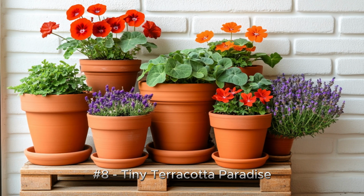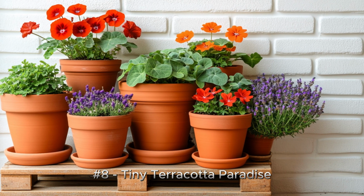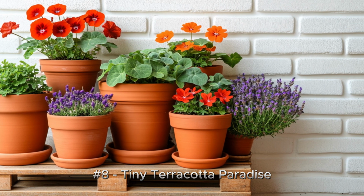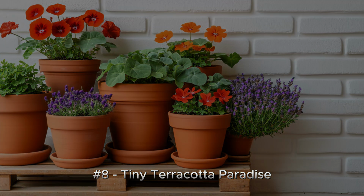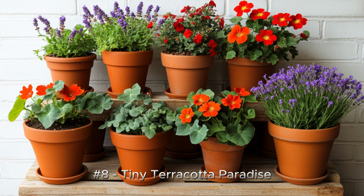Idea number 8. Tiny Terracotta Paradise. This indoor garden features a series of terracotta pots, each filled with a different flowering plant, such as lavender, red cyclamen, and orange nasturtiums. The pots are arranged on a small wooden crate, creating an attractive and functional display.